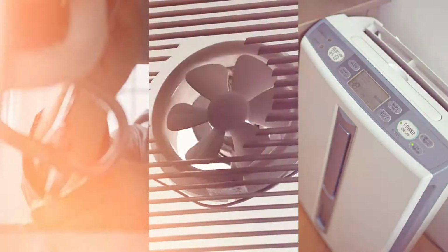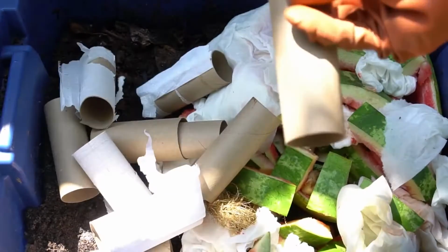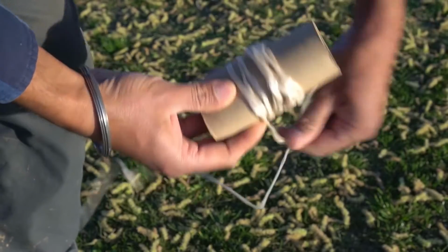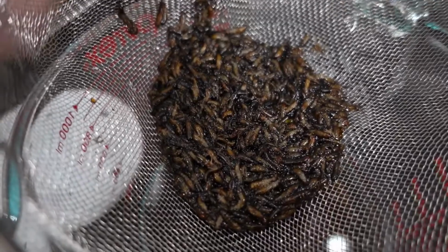Trapping is an effective method for reducing earwig populations both indoors and outdoors. Place rolled-up newspaper or cardboard tubes in the garden or near earwig entry points in your home. Check the traps in the morning and dispose of them, along with any captured earwigs.